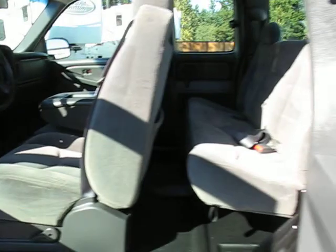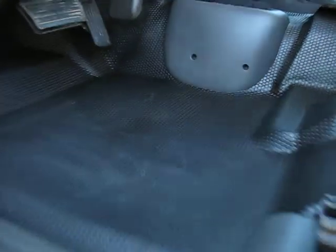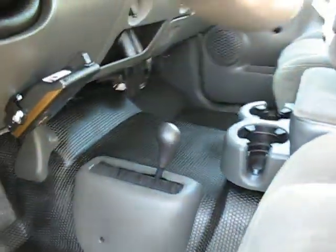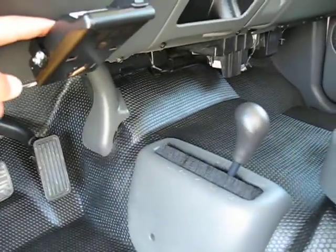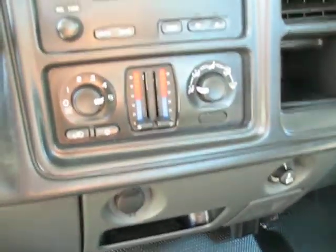It's a quad cab, so all four doors open. The vinyl floors. And there's electric brake module for towing the trailer. It's an automatic transmission with air conditioning.